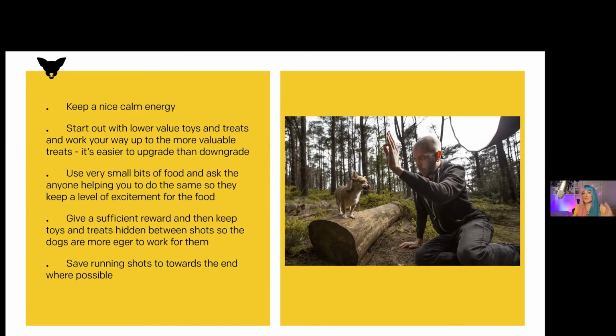Give them the reward, so it might be the toy or the treat, and then take it out of sight so that it's exciting when it comes out again. So if you've given them the ball to play with, or you've had a little tug on the rope with them, then don't leave it on the ground where they can see it, because then it's not exciting when it comes out. Stick it in your pocket, put it behind, give it to someone to pop in a bag, so that when you're doing your next photo, when you're asking them to do the next thing, you can bring it out as a fresh reward again.